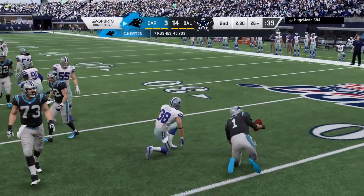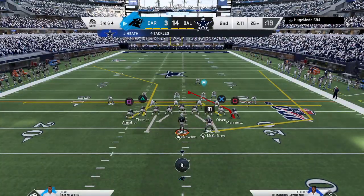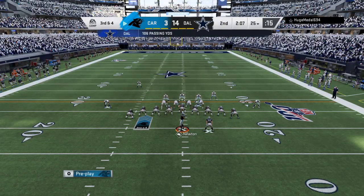And no pitch there, and no chance either, as he's brought down behind the line of scrimmage. It'll wind up being a loss of 2, and that'll bring up a 3rd down.